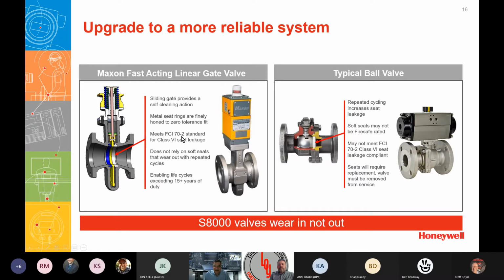Some people are familiar with API 598. The interesting part of 598 is they actually have in their table 0 leakage for valves that are 2.5 inches or smaller, but there's an asterisk next to the 0, and they actually say in the clarification that they mean less than 1 bubble per minute. So if you look at FCI 70-2, to which we test our valves, we actually do 0.3, 0.2, 0.1 bubbles per minute on 8-inch valves, for example, which is actually less than the 1 bubble per minute. And then if you look at the larger sizes of valves compared to FCI 70-2 versus API 598, FCI is actually stricter.